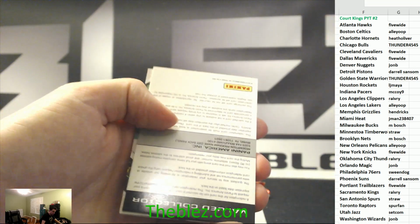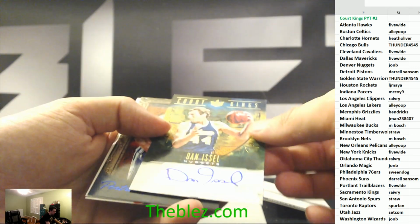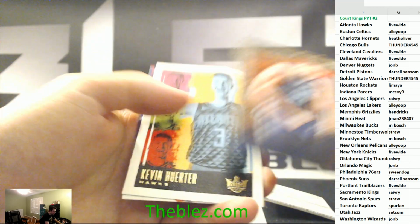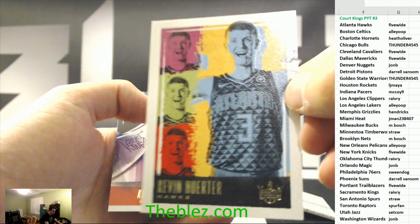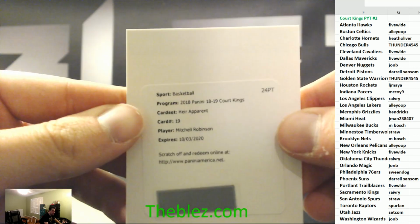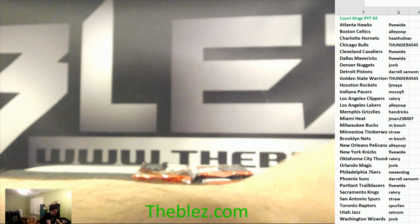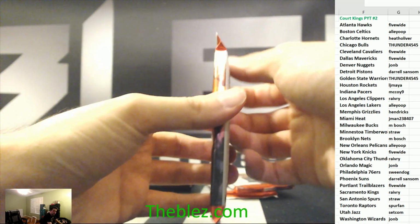Barkley, Spellman portraits to 199. Then we have Issel to 149 for the Nuggets. Gasol to 25. Herder, level 3. Knox, level 2. Redemption, another Mitchell Robinson for the Knicks. Still got 6 left.